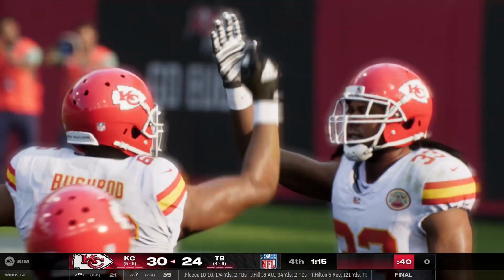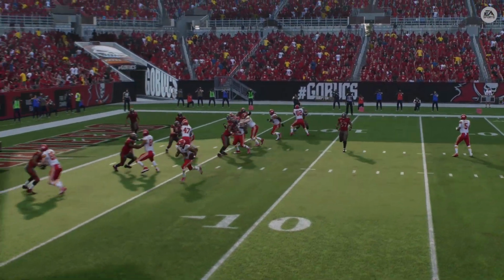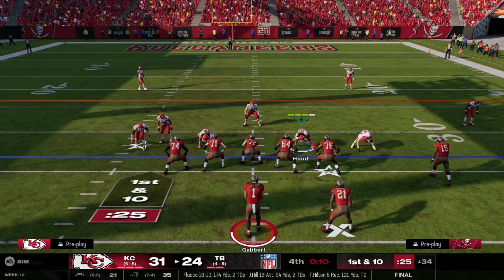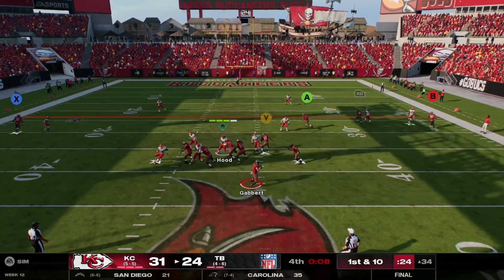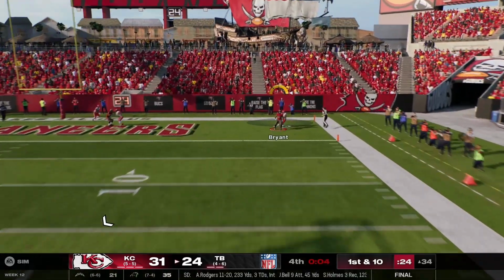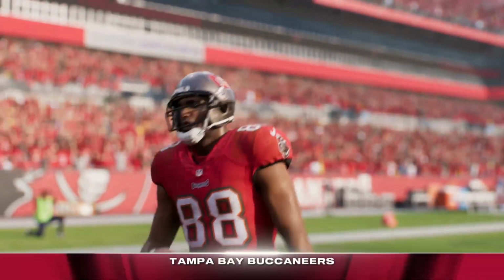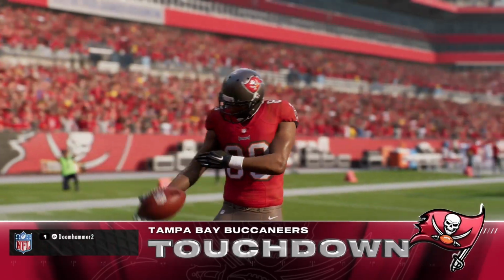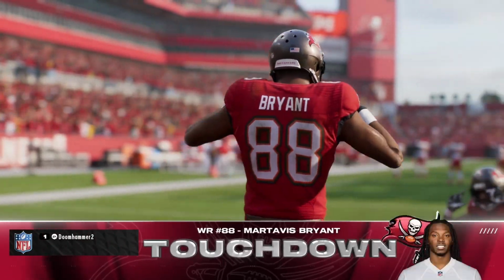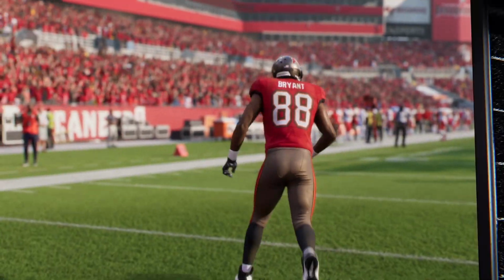So Kansas City takes the lead here with that run by Trent Richardson. As I mentioned, 89 yards, 1 touchdown. Gabbert trying to get his team a score, and he throws it up and caught. Touchdown, Martavius Bryant. He had 3 catches for 34 yards and a touchdown, as you saw right there. So, big play there.